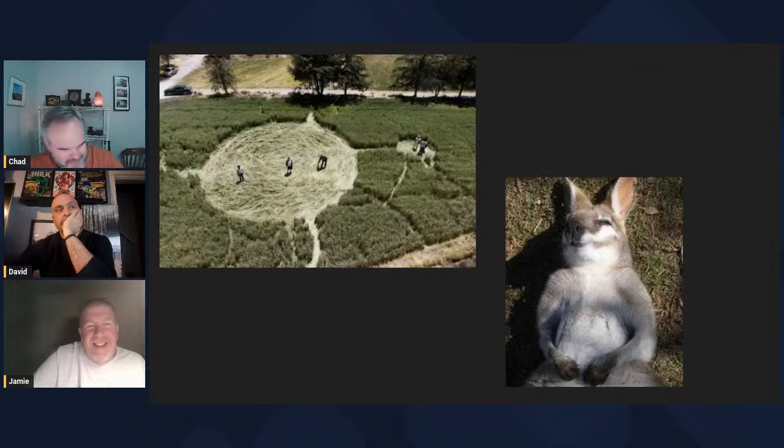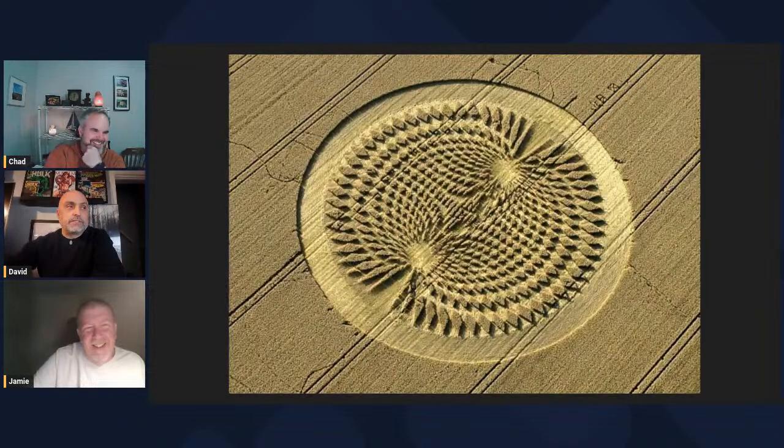I've got this image of these wallabies just running in circles. I don't know. Can't get it out of my head. So can we go to the next slide? We got a couple of guys getting drunk and making crop circles. Now we got wallabies getting high and making crop circles. There's a pattern here.